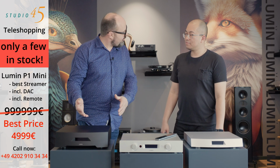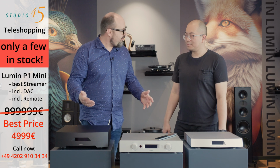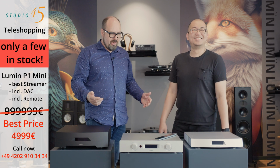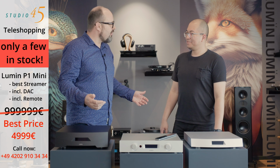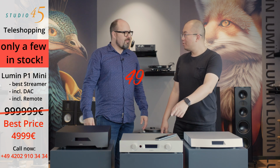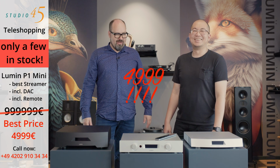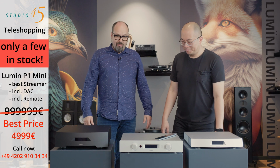And you said the price? It's not 10,000 euro? No. It is below? Yes, not even 7. Not even 7? Not even 5. Wow, not even 5,000 euros. Angus, you are kidding me. No, we're not. What is the price? 4,999. 4,999. Wow, Angus, this is a real offer.